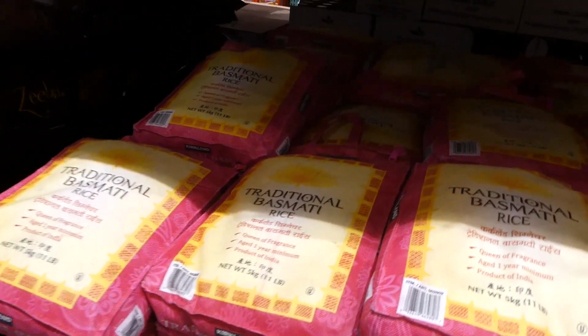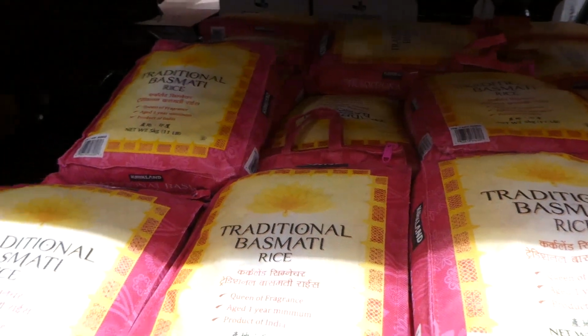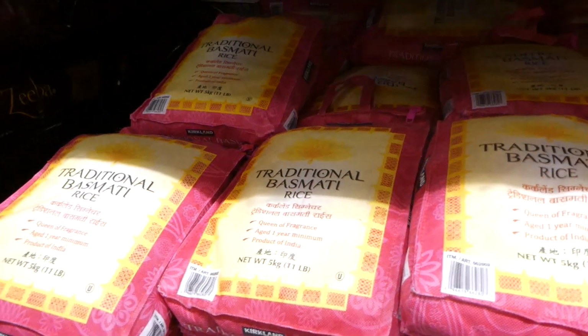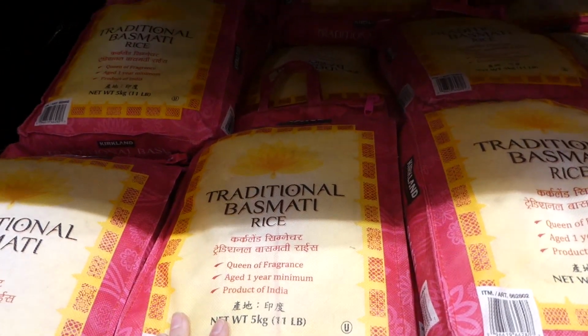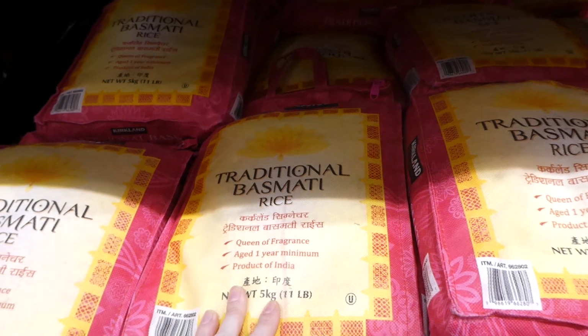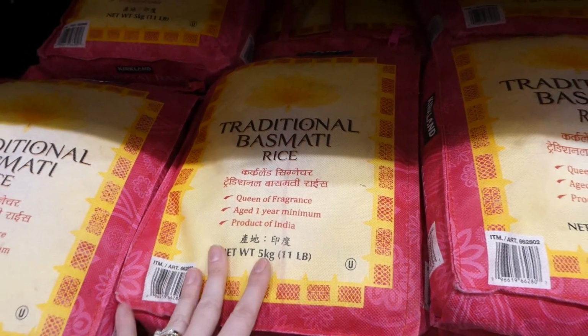If you do have the ability to cook even with no power, so we have large propane tanks, gas tanks attached to our house, so we can cook even when our power goes out, it would be good to keep a large pack of rice on hand. So this is 5 kilos of basmati rice. It's Kirkland Signature, and this is $17.